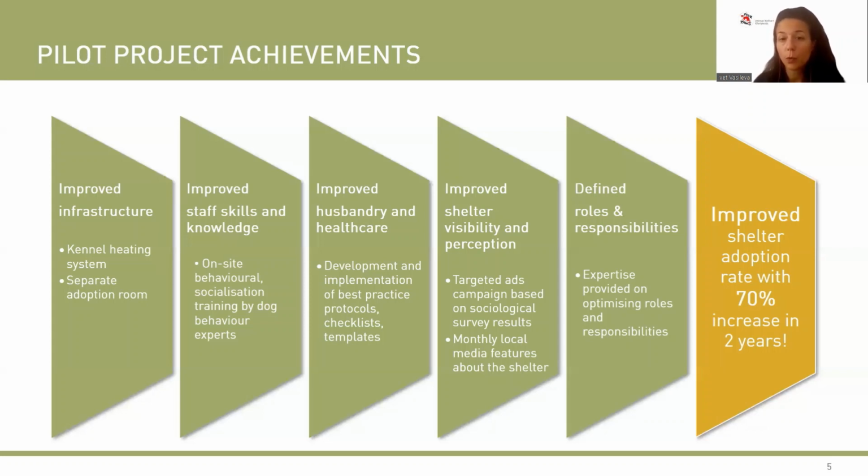We did this through a targeted ads campaign, which was based on a sociological study, which we conducted as part of the pilot with the community of Vinnytsia. We also helped the shelter establish a connection with a local TV channel, which started having a local media feature about the shelter.